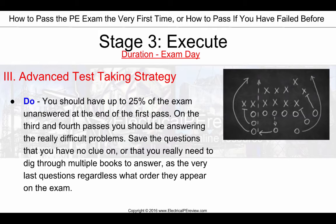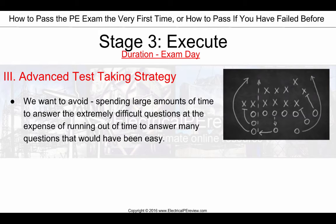That could be one of those just cerebral problems that, man, we're going to be digging forever. You know what? Doesn't matter. It's the first question. Move on. Avoid the trap. So we want to avoid spending large amounts of time to answer the extremely difficult questions at the expense of running out of time to answer many questions that would have been easy.